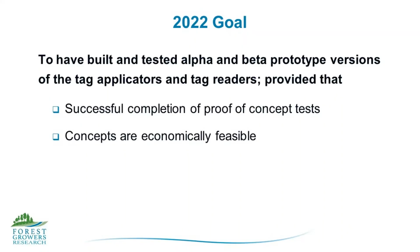We have the 2 biggest port logistics companies in the team. We have a grapple processor manufacturer on the team, plus a company that will develop the tag reading equipment. Importantly, Otmetka has also established a subsidiary here in New Zealand and will be participating in the project. Our goal is to have developed and built and tested both alpha and beta prototype versions of the applicators and the readers by the end of 2022.